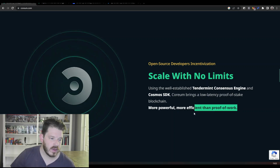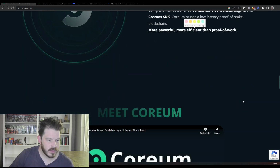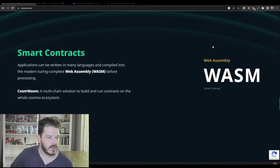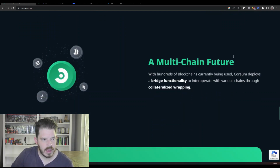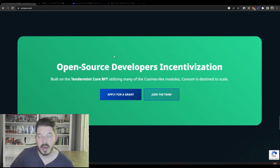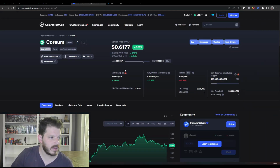And of course, they are not proof of work, they're proof of stake, which again, is something that I do prefer, but that's a personal preference. They are going to be supporting smart contracts with the WASM build. Again, that comes from your Cosmos and bridging to the Cosmos chain. Multi-chain future, so they are going to deploy bridges to other chains where other chains will be able to sit and work and make use of the Coreum layer 1. So I think all in all, that really gives some serious positivity to the Coreum network.